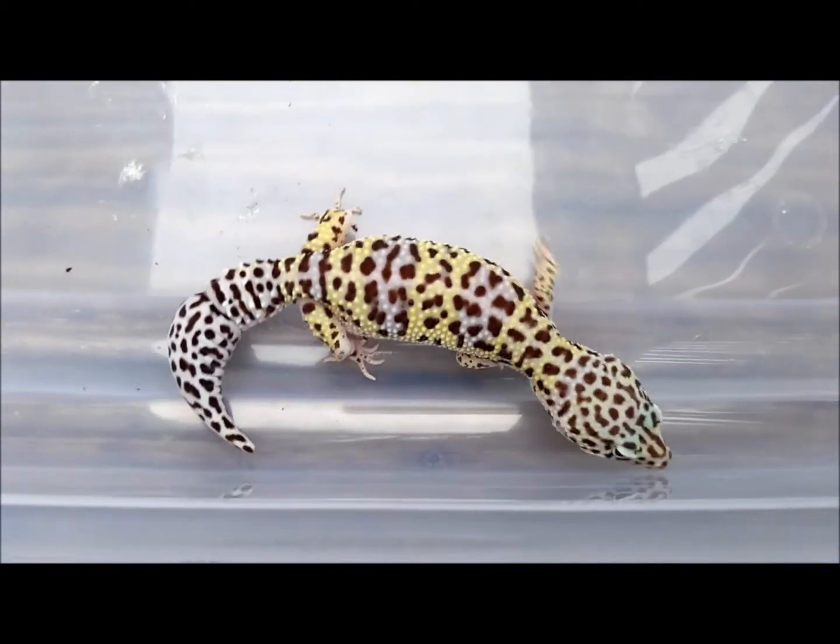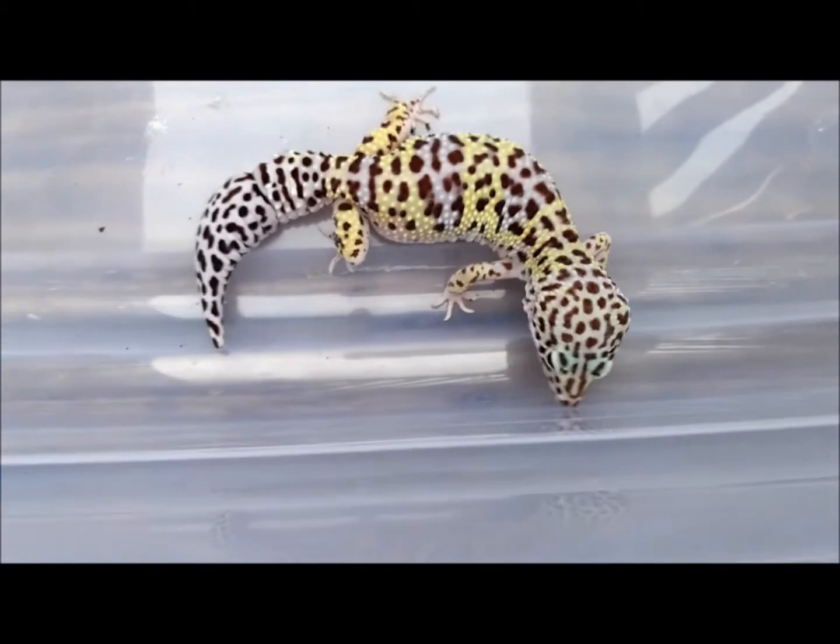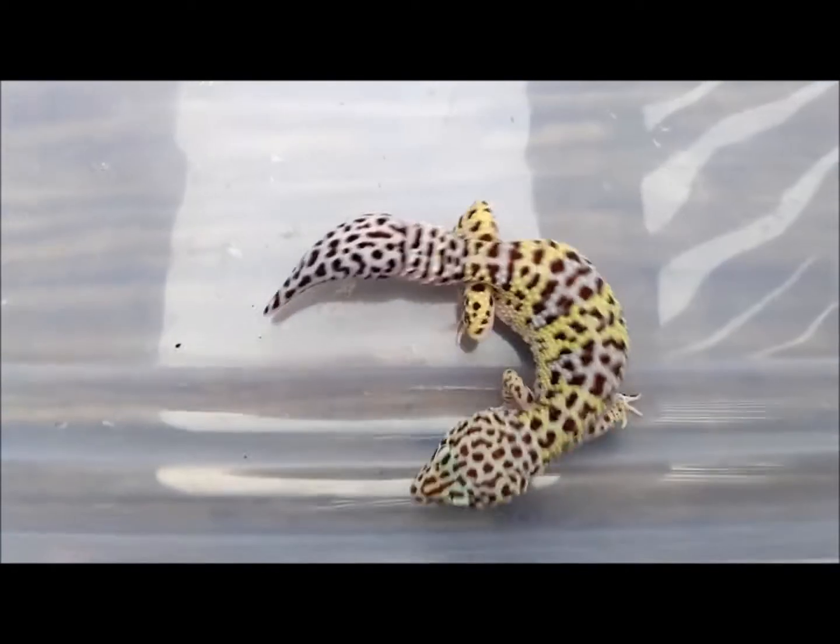So she grew it back. She's doing fine. She eats great. So that's all that matters. And we'll go ahead and move on to the F2s.